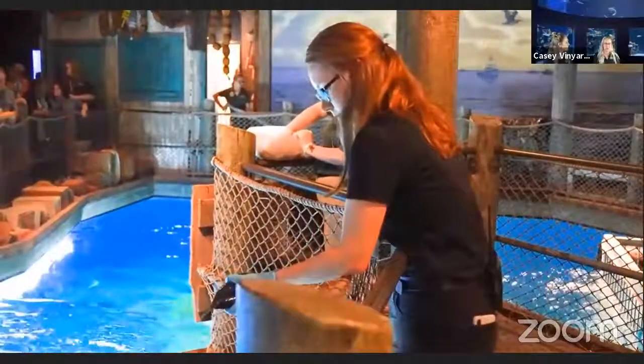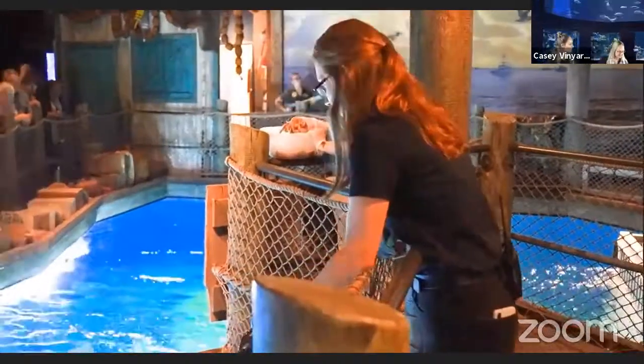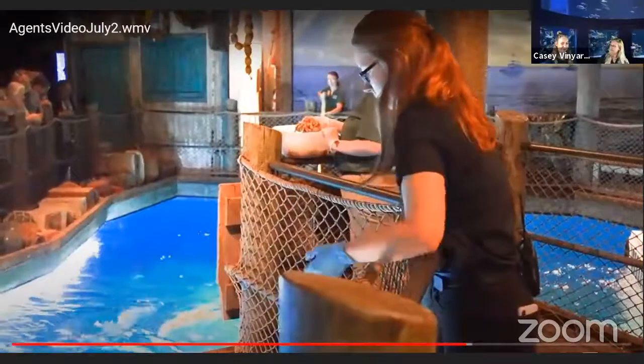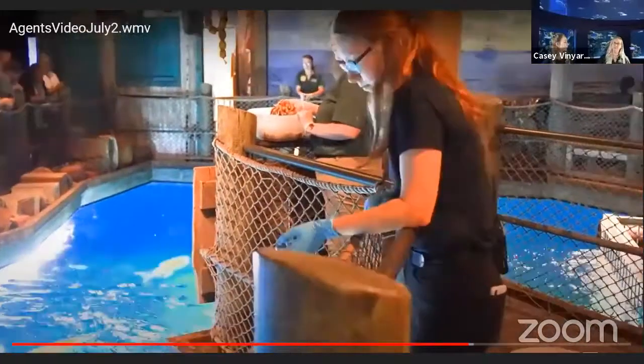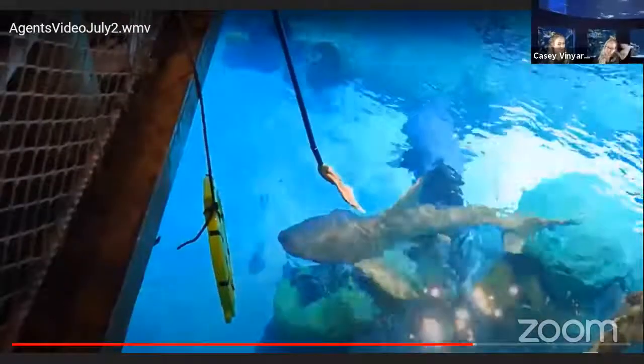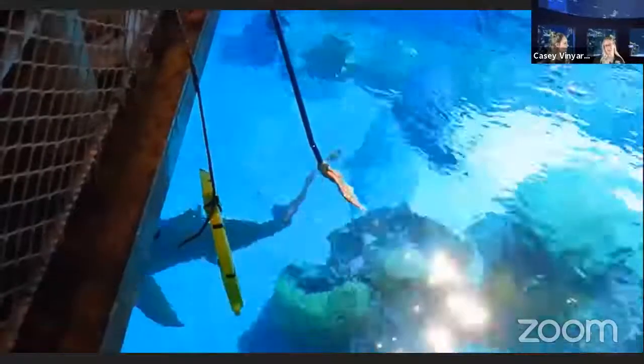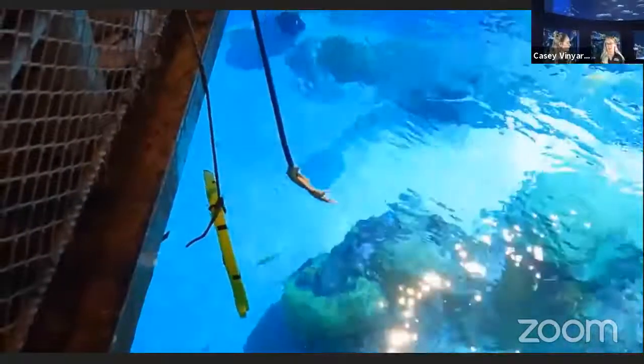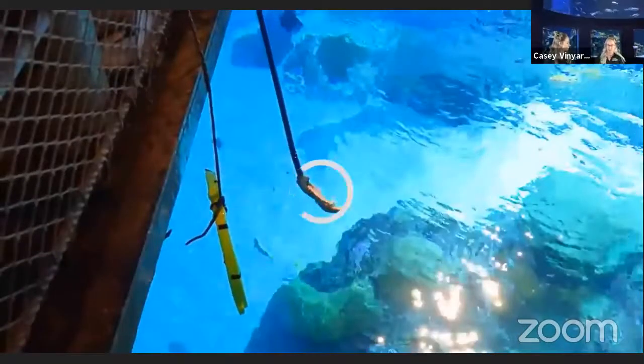We don't want a forceful Lady and the Tramp situation happening over a piece of fish. So question for you, are the sharks the only animals in this exhibit that you target feed? At this time, yes, but we also have southern stingrays and Fort Goliath groupers.